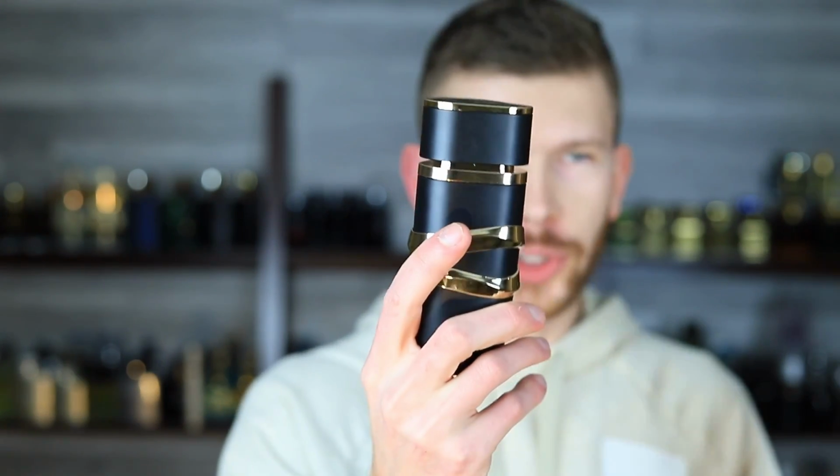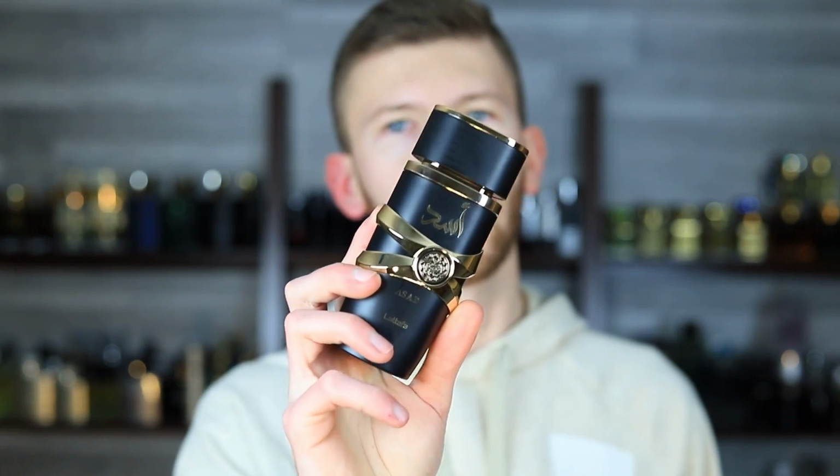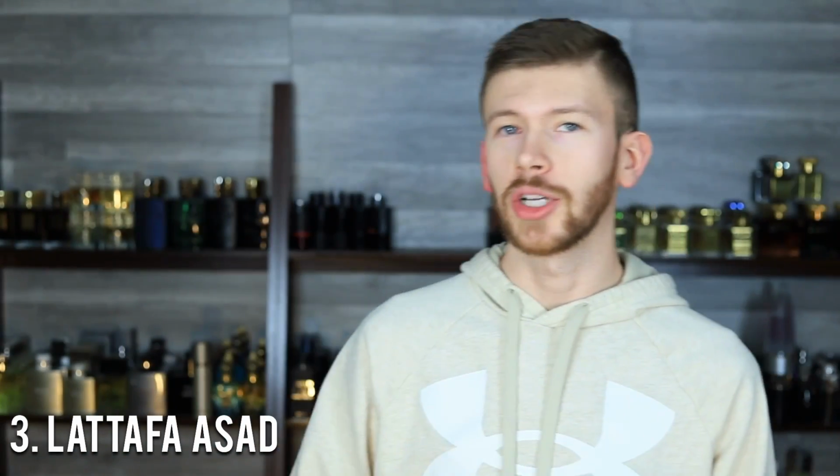Okay, top 3, really getting down to the wire here. These are some great performers. This one, for a shockingly low price of $22 to $25 sometimes, Lattafa Asad. A $20 scent making it into the top 3 is pretty crazy. This is a Sauvage Elixir clone. Sauvage Elixir itself is incredibly long-lasting, very strong. This one is not to the level of Sauvage Elixir, but it is really close. And when you're talking about this much savings, it almost just makes you wonder, why not go for this?